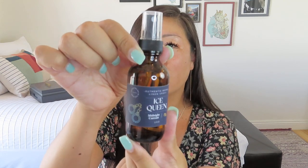I'm making a little bit of a mess today, trying to get through all of these. Yay! All right, so my label got a little messed up. That's all right. This is an Authentic Books linen spray. So they made it themselves. It's called Ice Queen, and it says Midnight Current. It's got some handcuffs on there, you guys.